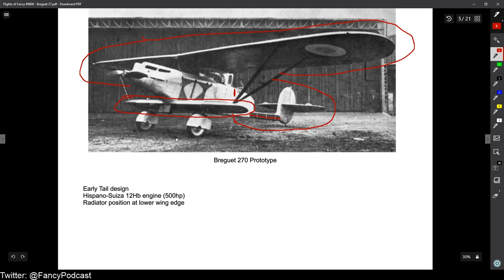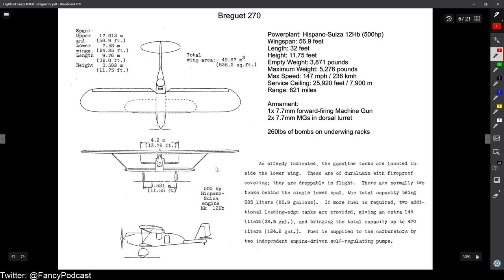So the Breguet itself, unfortunately, wasn't a very successful aircraft in the trials that were put forth for it. While it had 500 horsepower of engine power, it still doesn't generate a lot of speed. 236 kilometers an hour is not a very fast speed. You don't have that much armor on it, and it just doesn't really perform in the way that they would have wanted.